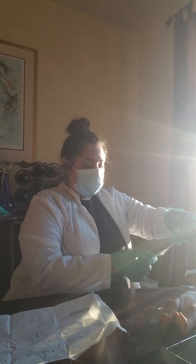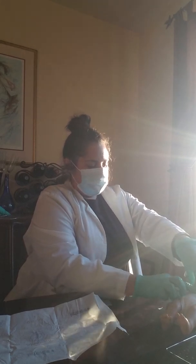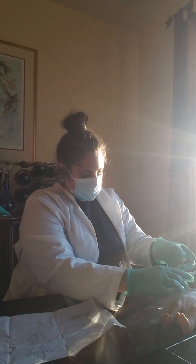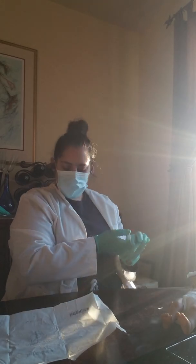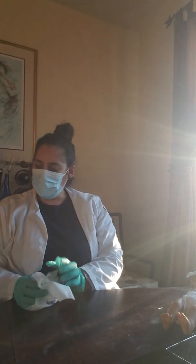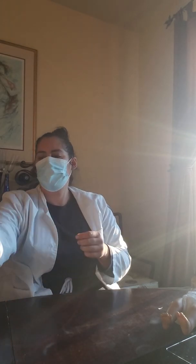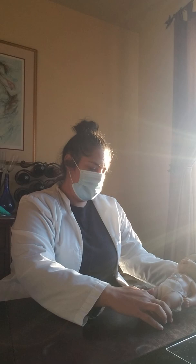And I will label my dressing with my initials, the time, and the date. Kind of press down and make sure that the dressing is covered, or the site is covered. All right, that's a beautiful dressing, if I do say so myself. I'm kind of cleaning up around here. All right, how was that, Mr. Tracy? Not too bad, right?